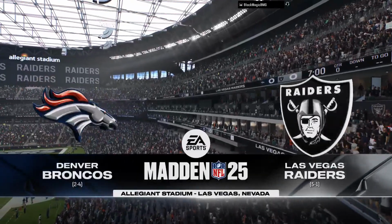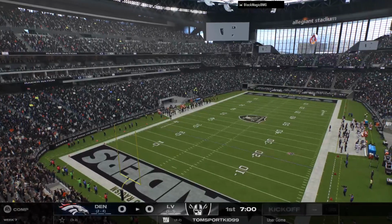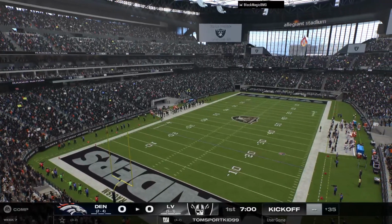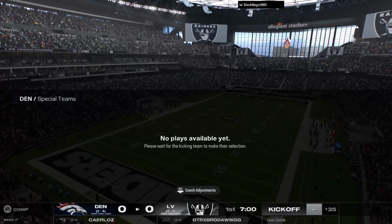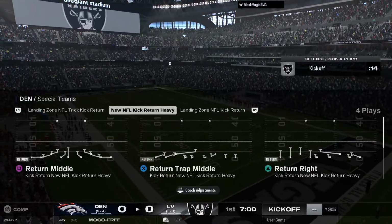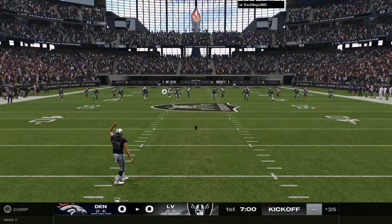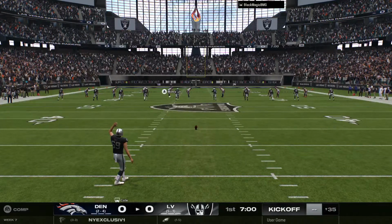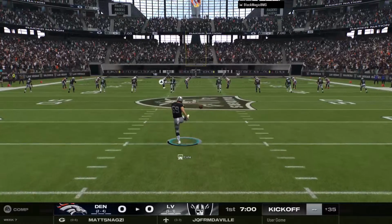Just west of the world-famous Las Vegas Strip, we're at the site of Super Bowl 58, Allegiant Stadium here in Las Vegas. So pleased to have you along. This should be a good one.